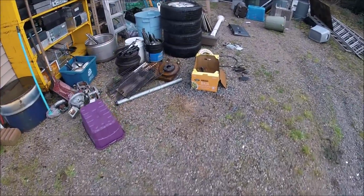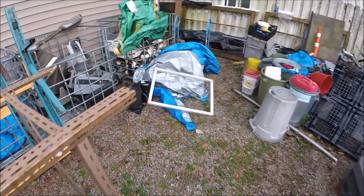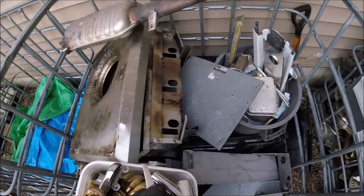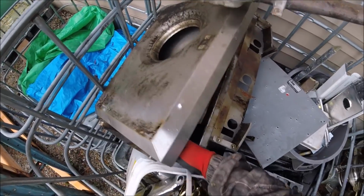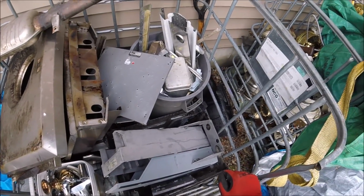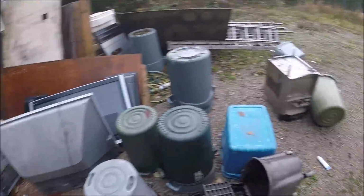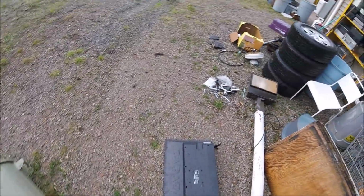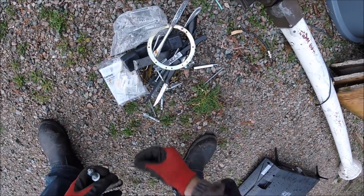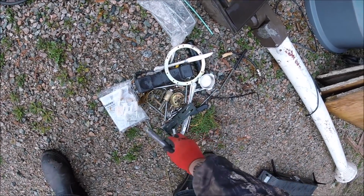So this is where I'm storing my stuff for now. It's all aluminum and stainless cast. That's die cast. Yeah, it's cold. It was very windy, actually. Let's see, lag bolts, actually. So these are coming in handy, maybe.